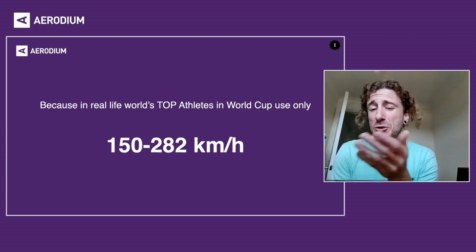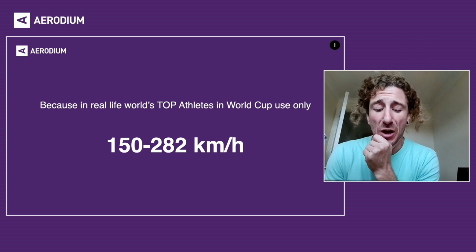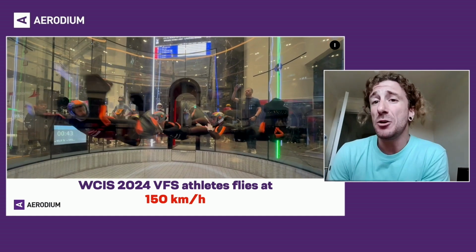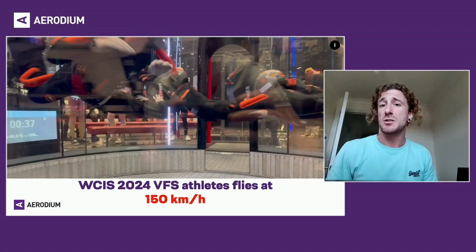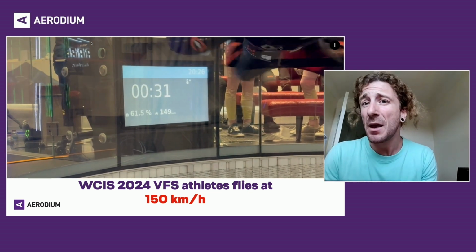To investigate what sort of speeds are used in the wind tunnel, we can look at the World Championships that just happened. At the lowest end, between 150 and 170 kilometers an hour is being used by the pro belly flyers, where they use much more surface of their body when flying horizontally. As you can see, they're using 150 kilometers an hour here, so nearly half of the max tunnel output.